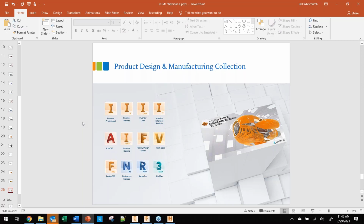And I always like to mention AutoCAD is part of that. Everywhere we go, AutoCAD is in that house, and we know you've got it in there. So AutoCAD Electrical and so forth, all those tool sets are not listed here, but they're part of it also. AutoCAD Electrical, AutoCAD Plant 3D, all that stuff's in here.